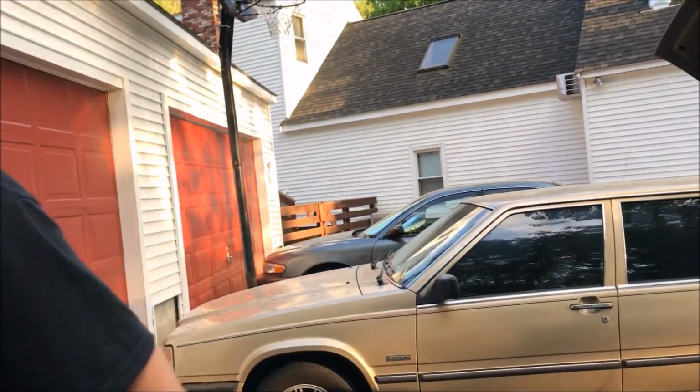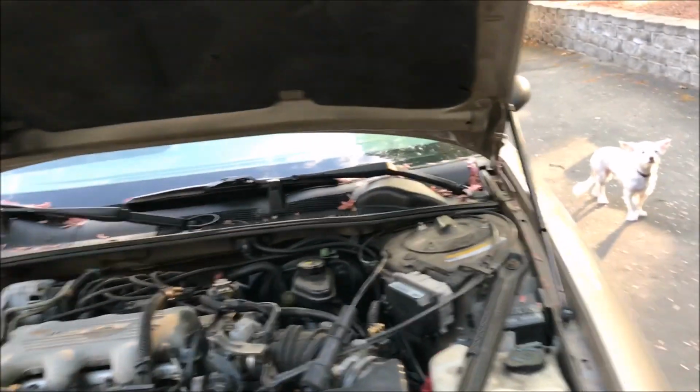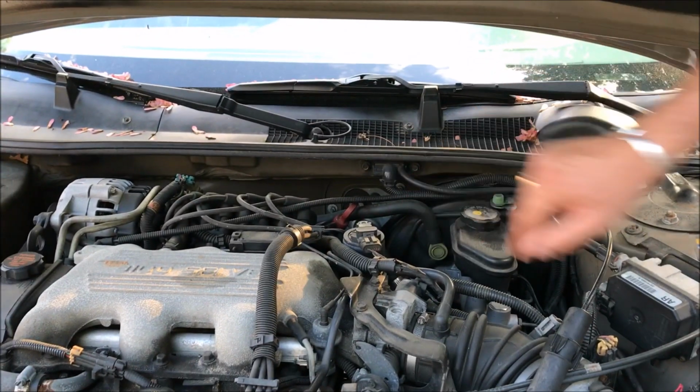So how do you go wrong for $360? You get a perfect running, driving car. Oh, and the transmission fluid's nice and pink. A lot of these motors don't have a dipstick. This one does, but it's nice and pink.